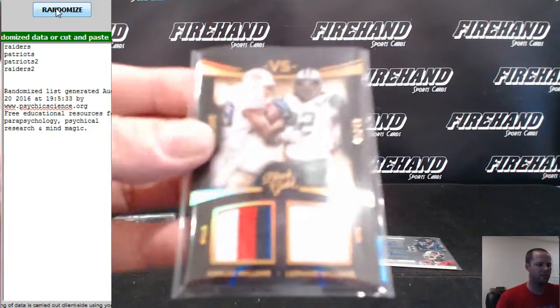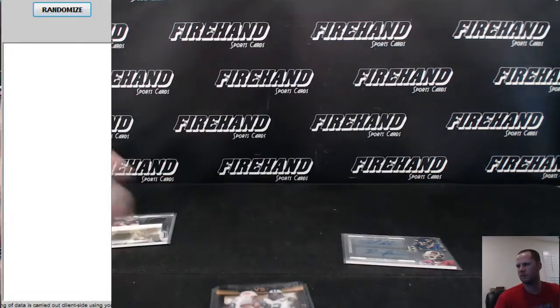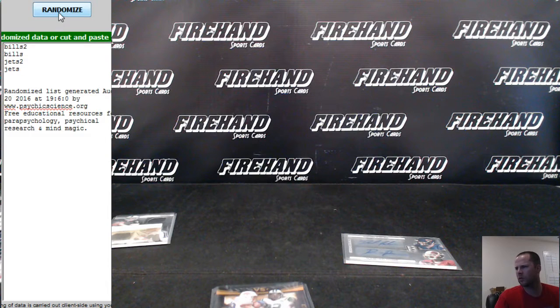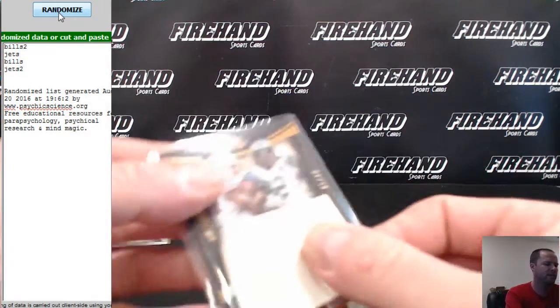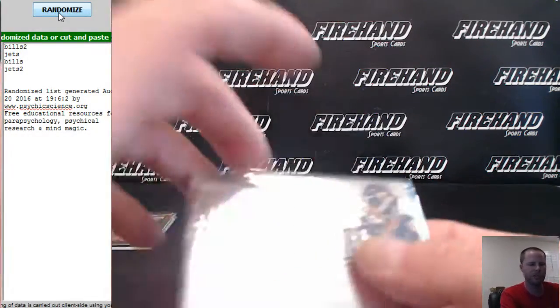Dual patches, Bills versus Jets. Out of black, gold. Three times. One, two, three. The Bills. Yeah, we will. We'll do filler and or auction. We gotta fill up some of these breaks tonight for sure. So we'll do one of the two. Bills belong to Sarian X.